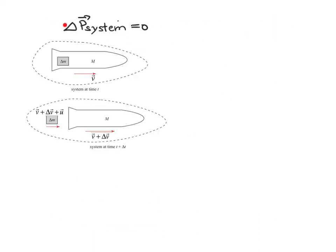Okay, so our North Star here is that the momentum at time t and at time t plus delta t has got to be the same. That's what it means for momentum to be conserved. So now to get things right, we just have to do a careful accounting of the things that contribute to the momentum of the system. The momentum of the system at time t, which I'll write as an uppercase P at time t: well, the total mass of the system is uppercase M plus delta M, and the rocket at this time, at time t, is moving at a velocity that we've called v. So that's the momentum of the system at time t.